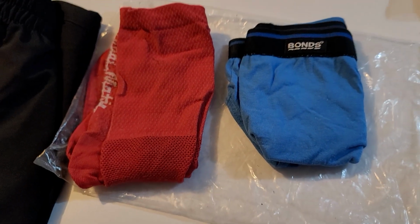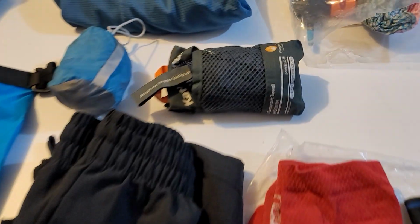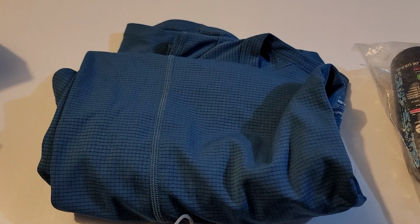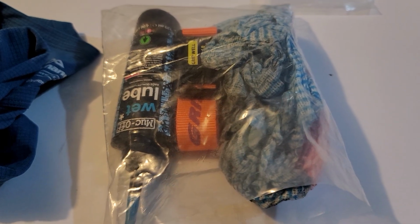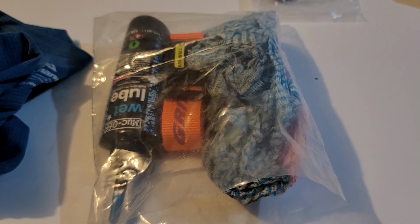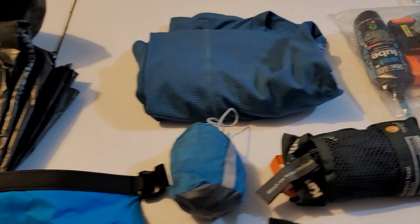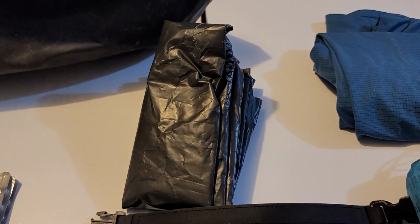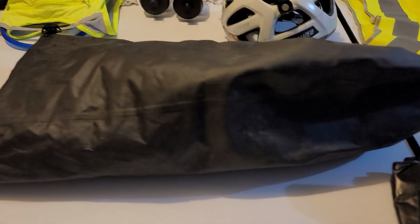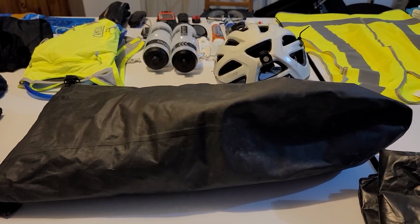Very little in the way of clothes on off the bike. Undies, socks, pair of shorts, can't even fit a pair of pants in. Got a thermal shirt, undershirt, towel, I've got a pillow. Here we have some oil, wet lube, another luggage strap, and I've got some wipes in case I've got to clean the cassette. I've got some plastic that I can put down on the ground if I need to have a sleep during the day, and that's all going in this 14 litre saddlebag and a 4.5 litre frame bag.